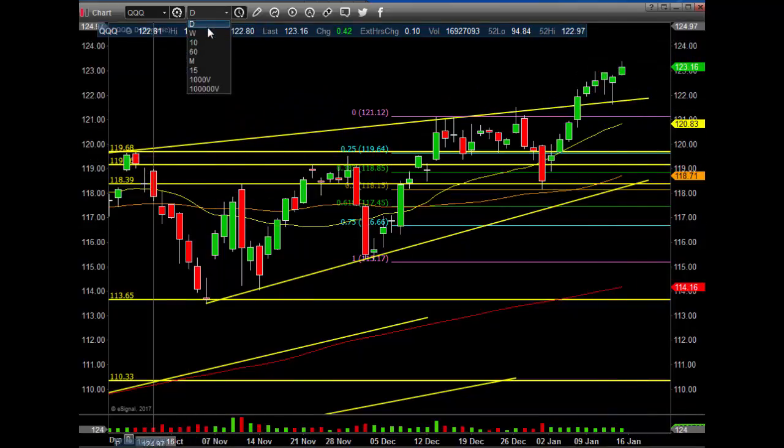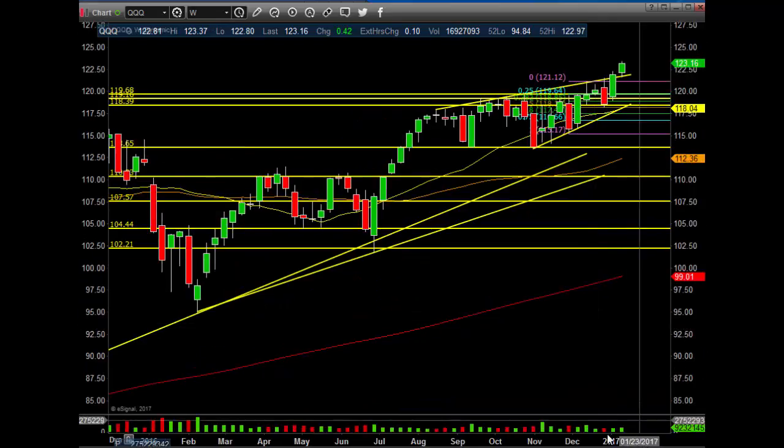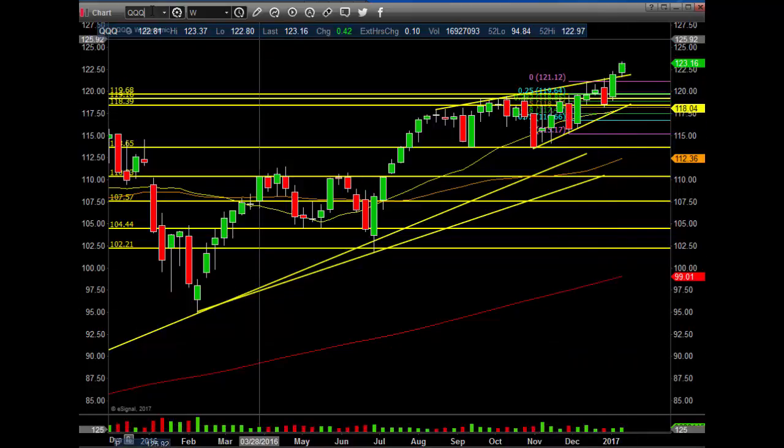Weekly chart, like we talked about, we did close above that line, so it's slightly stronger, but the only problem is we're moving up on no volume. I want to see a green candle like this one to show me that, okay, we are moving up now on some conviction volume. This volume doesn't mean anything to me, to be quite honest with you.